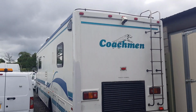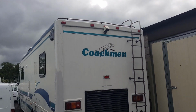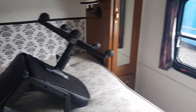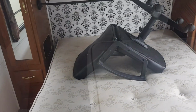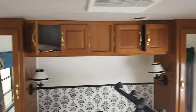Oh, right. There we go. Camera on the back, yeah. Okay. That's the bedroom. Yeah. Bedroom's large enough, isn't it? Quite a nice size.